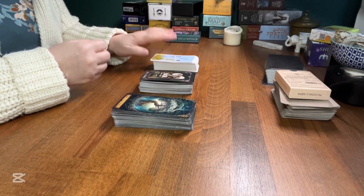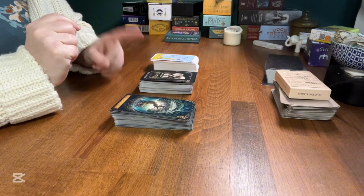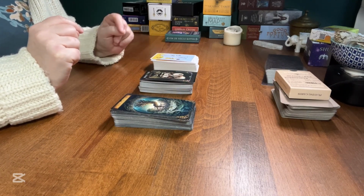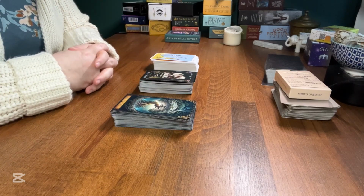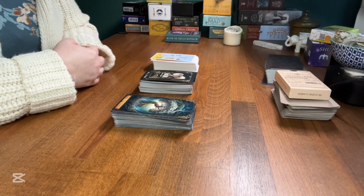Okay, so Druidic Tarot, Midnight Magic, and Shuffle Tarot, pile 1, 2, and 3. Go ahead and pick your pile, and then I will timestamp the readings for each pile below.